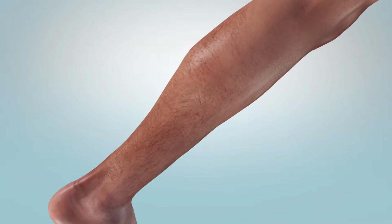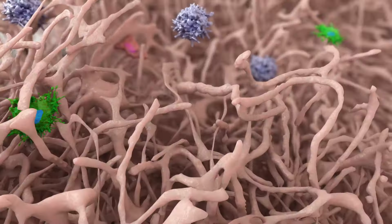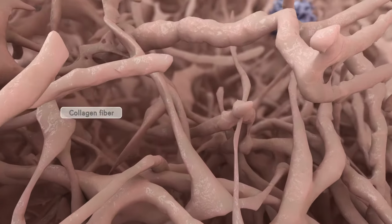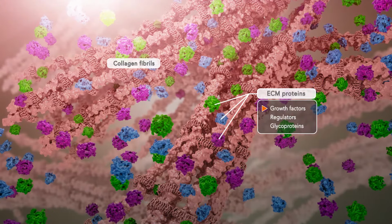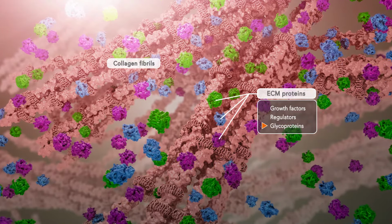In normal, healthy tissue, the ECM is a critical platform for continuous, dynamic and reciprocal communication and signaling between cells. Additionally, the ECM provides a physical scaffold to support cells. Both of these functions are key for ongoing tissue maintenance and are especially important during soft tissue repair.